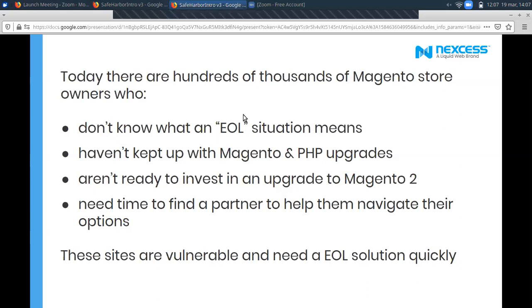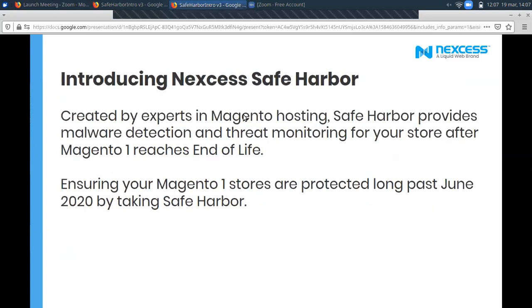So that's why I wanted to introduce Nexcess Safe Harbor. We are the expert in the Magento hosting ecosystem. We've been here forever, and you don't have to take my word to see what's going on in the future. We already did this. We are already supporting and helping maintain really all Magento versions. We still host the majority of Magento 1 customers worldwide, and that means we've seen it all.